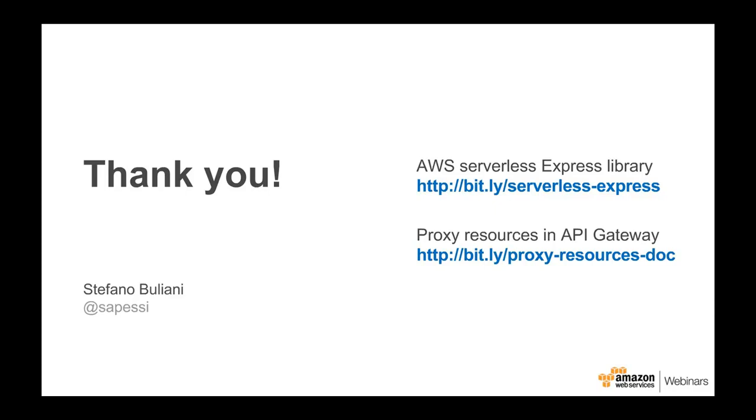Yes, the code is available on GitHub. So if you go to the Serverless Express library, the bit link that we have there, you will see that you have the library itself, but there's also a sample inside the library. So you have access to the exact same code.